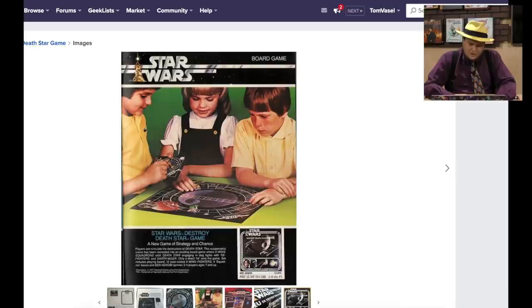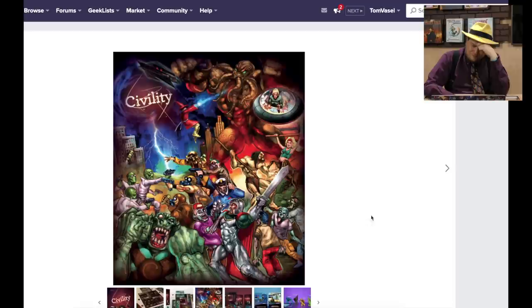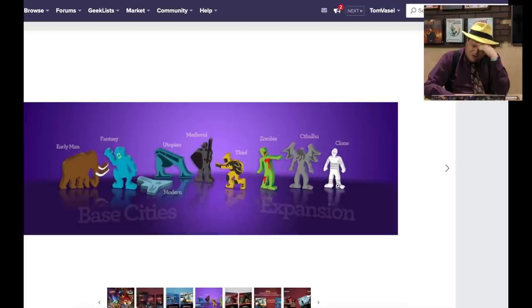Civility. Rising status, a unique game that combines wizards with woolly mammoths, thieves with tanks, and the absolute with the archaic. Is Cthulhu punching a spaceship getting hit by a wizard? Is Cthulhu not wearing pants? I don't know if I like the art for this. Yeah, this looks like a game where, like, hey, let's just have everybody fight everybody else. Oh, that's not good art. Those are okay meeples. Well, some of them are. That zombie's not very... How can you make a meeple look bad? Well, whatever.